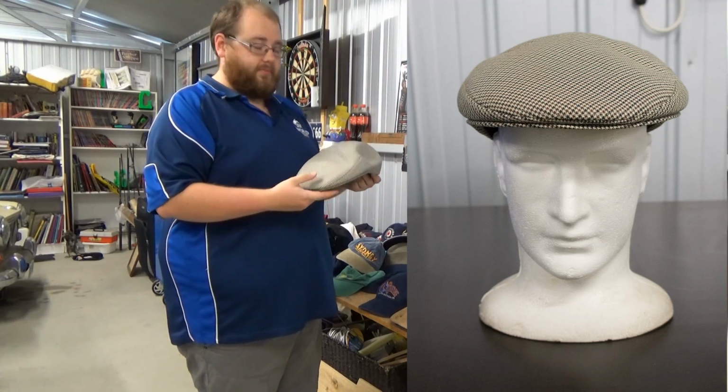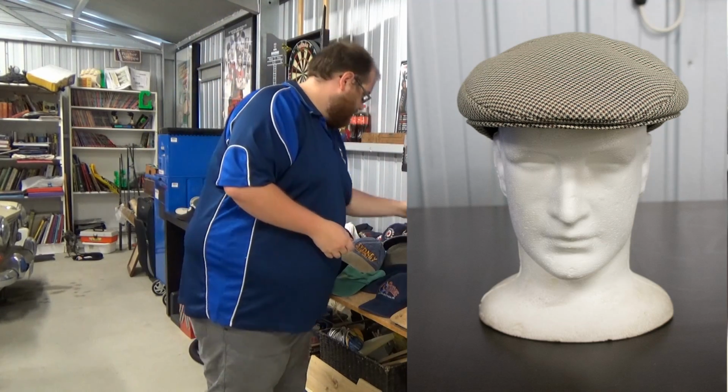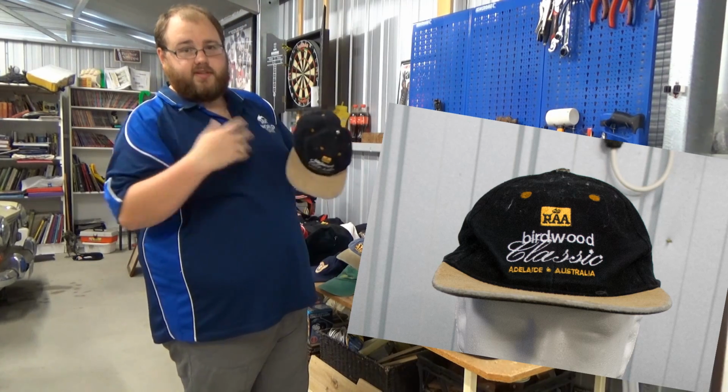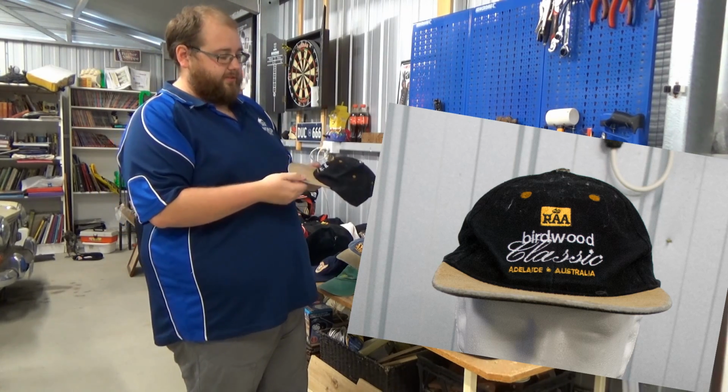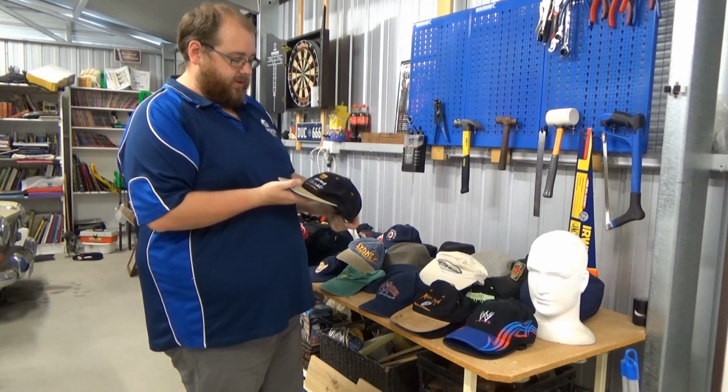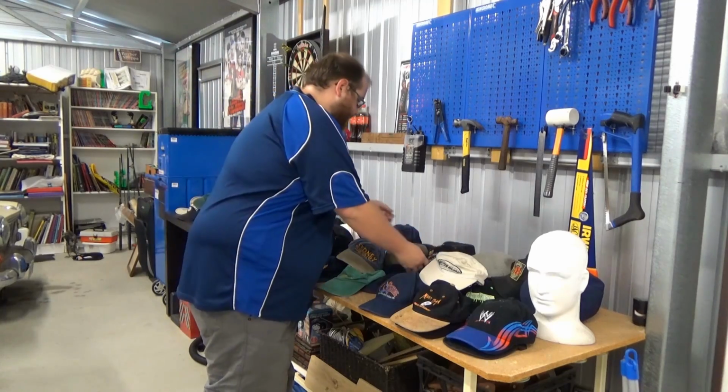Just got a driving cap. Birdwood Classic, one of the hats from after you stayed at the Birdwood Classic or stuff like that, or you got it in your little bag of treats. I can't remember which, but yeah, I picked that up.